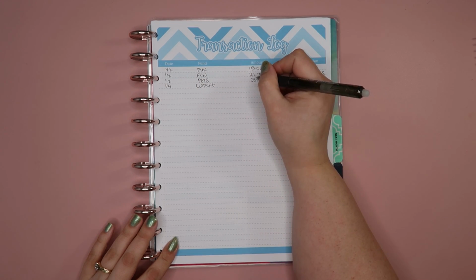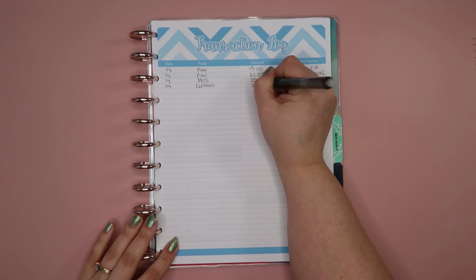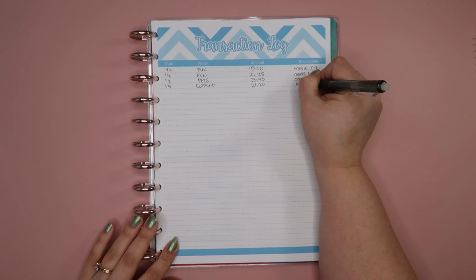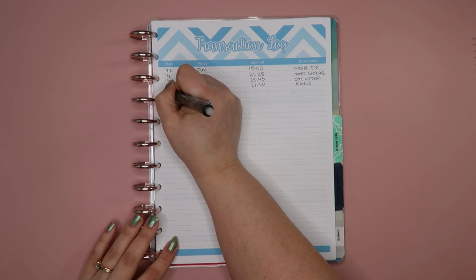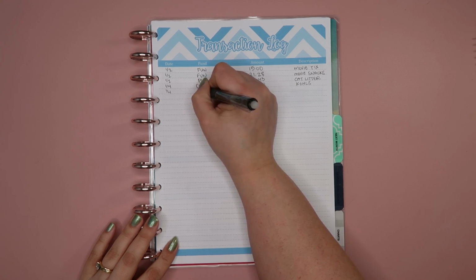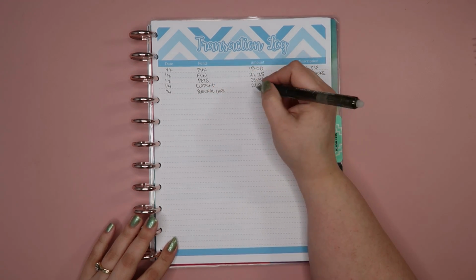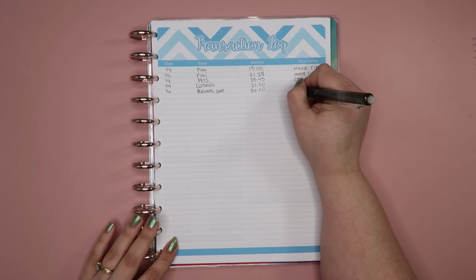We went to Kohl's and we spent $21.20 on a hoodie for my husband. And I'm just gonna write that this was Kohl's. On the 4th also, we used our personal care sinking fund so that my husband and son could go and get haircuts. And between the 2 haircuts and a tip, that amount that we spent was $50.